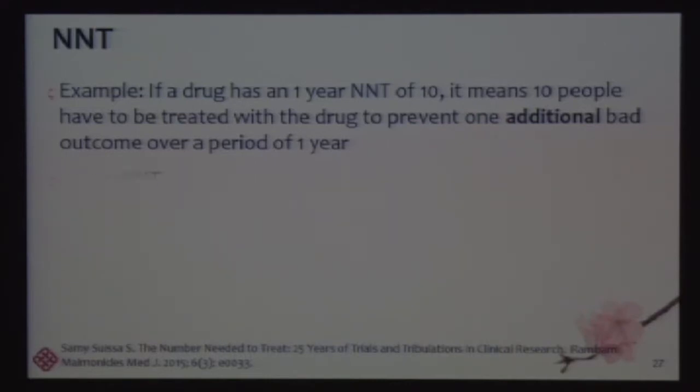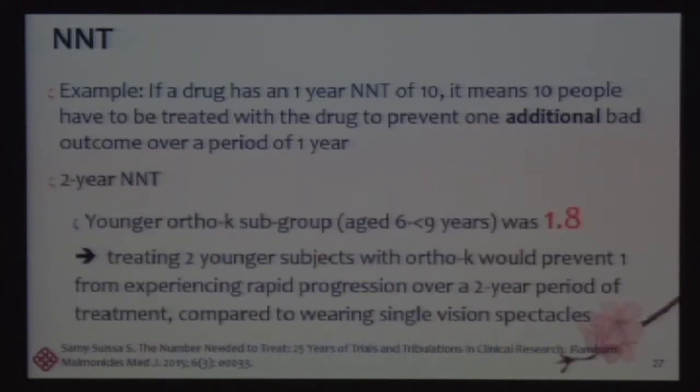Okay? So the 2-year NNT for this particular study, for the combined analysis, we have the younger ortho-K subgroup, age was about 1.8. That means that if we treat 2 younger children with ortho-K, that will prevent one from experiencing rapid progression. So here we're talking about rapid progression over a 2-year period, if we compare that with children wearing single vision glasses.